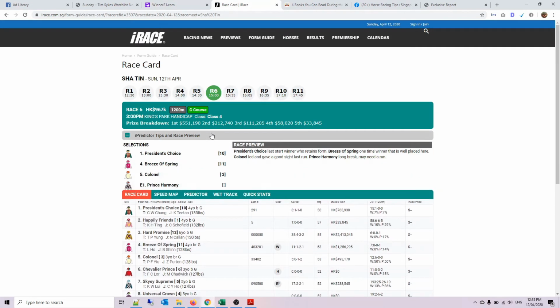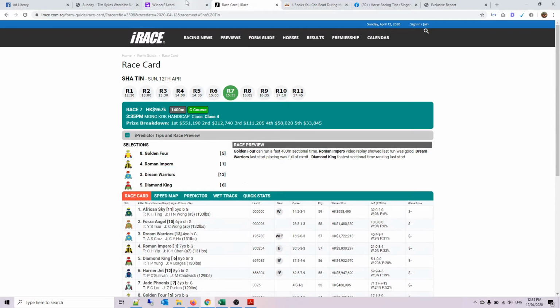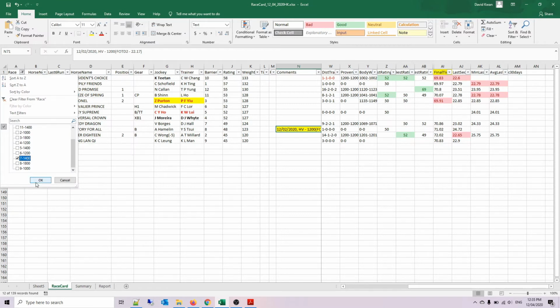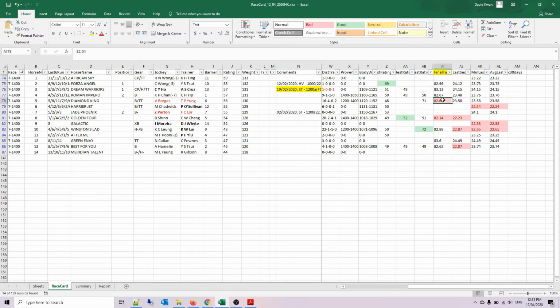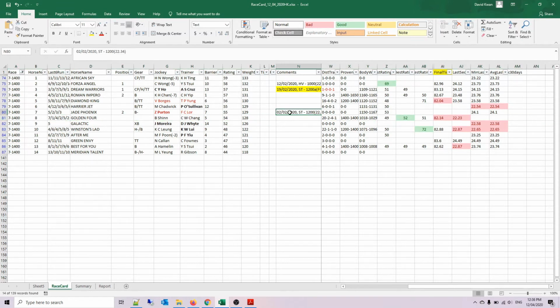Race 7. All right, let's bring up race 7 and see what my rating is. And okay, so I came with number 5, Diamond King, and also this horse, Golden 4, CW Chang, right? So basically, Zac, this horse hasn't run this distance before, and did have a good run back on the 2nd of February. Actually, this is the race that I feel is a bit interesting, right? Where you look at horses like 7 and 9, right? They swap the rider.